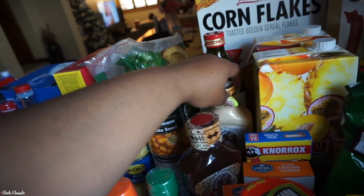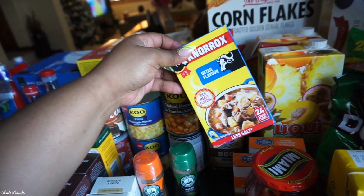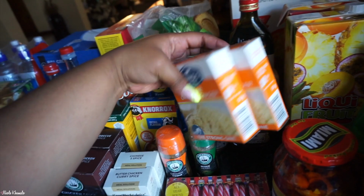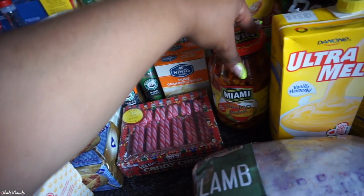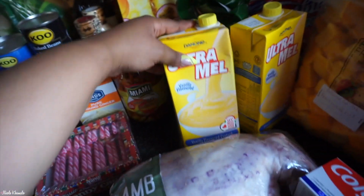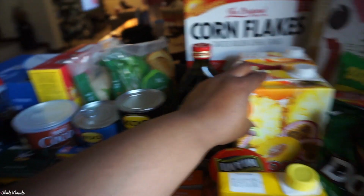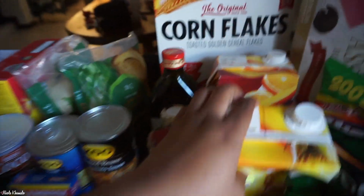Salad dressing from Spur. We also got the barbecue sauce from Spur. We got oxtail cubes. These are stock cubes. And then we got 2 packets of ground ginger. We got some mango achar over here. We got 2 of these Ultramel containers. And then back there we have juices. So we have one tropical, and then behind it we have a mango and orange one.